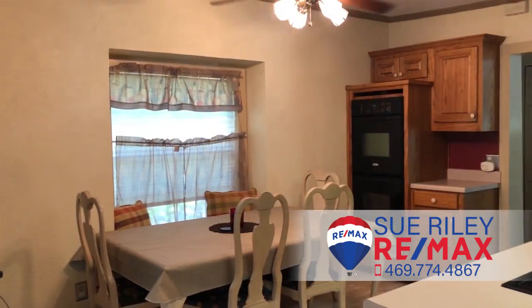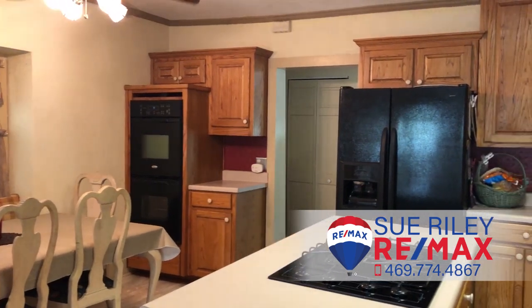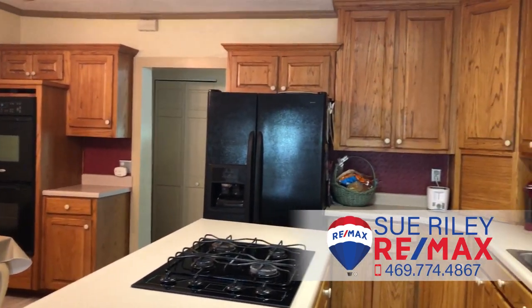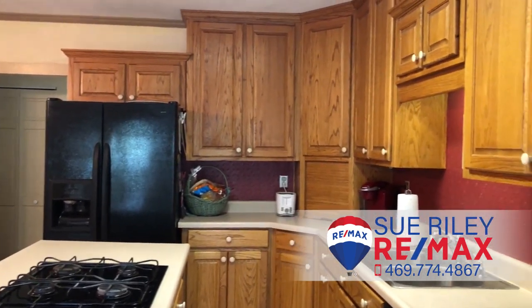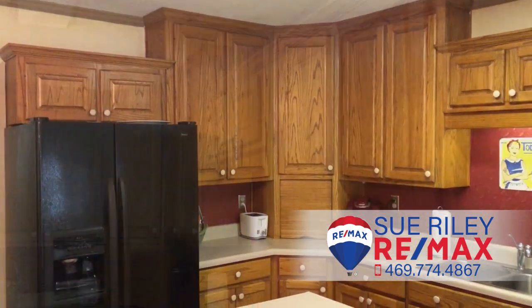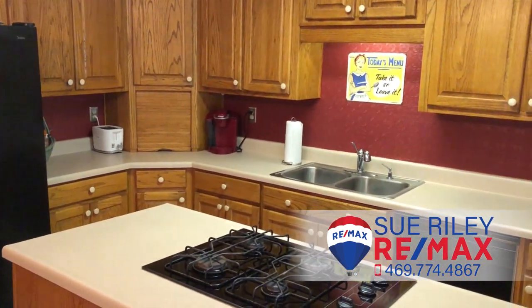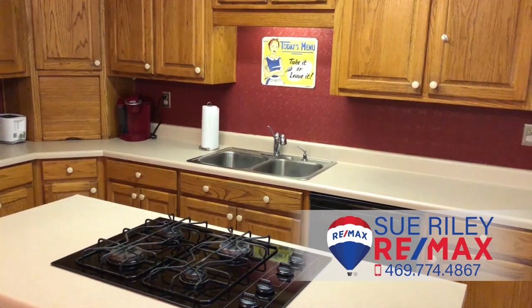The spacious kitchen has plenty of counter space, gas cooktop, and a double oven, making it an amateur chef's dream. There's plenty of space for dining in the kitchen, as well as a closed-in porch, perfect for eating outdoors with friends and family.